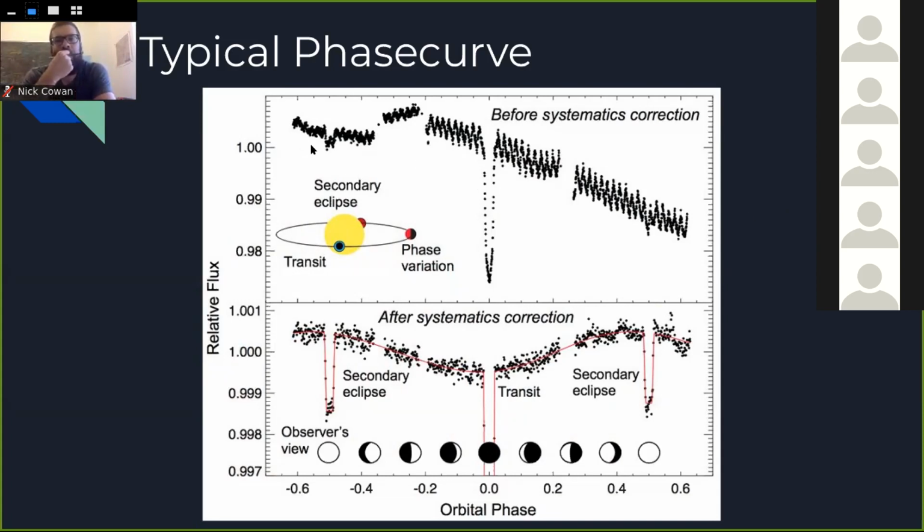So thankfully, this is fairly easy to model and understand. And so we can fit this with different systematics models. And some people scream bloody murder, dangerous, whatever. But the hope is that if you try enough things, you marginalize over them, and you fit these systematics simultaneously with your astrophysical model, you'll do the best we can do.